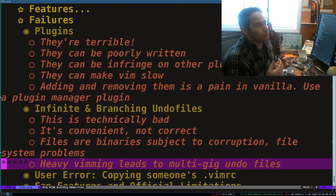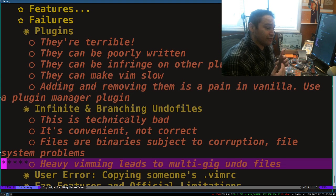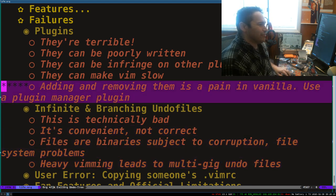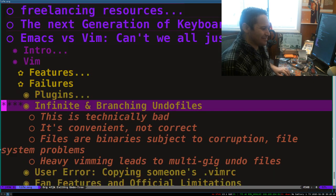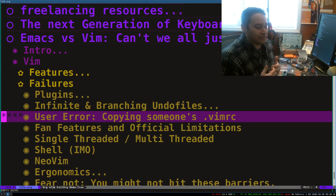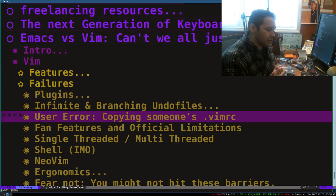And then things start slowing down, and they start breaking, and they're not sure what's going on, and some plugin is conflicting, or the file is too large for some other plugin that's trying to read the entire file rather than just deal with it in a frame buffer set. Weird stuff starts happening. So, plugins are great, but dial them back. Keep it simple to start out with. This is more of a user error, copying someone else's VimRC. If you copy someone else's VimRC, you're not going to learn vanilla Vim, and I always recommend learning the vanilla version first before you start adding new stuff to it. There is one exception to that in Emacs, but we'll get to that later.